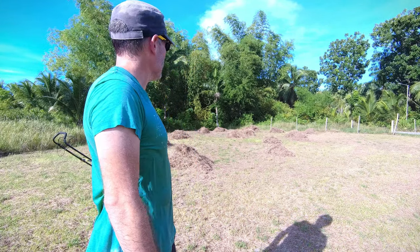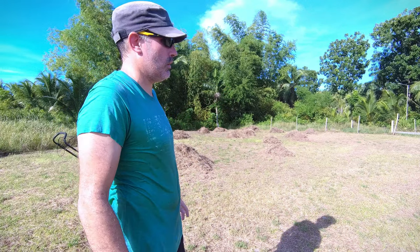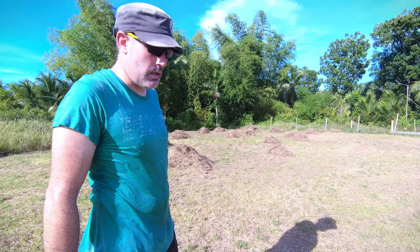Okay. So I still have a tiny corner that I haven't done yet. I'm going to take care of it, then I'm going to try to put them all together and then use the lawnmower.